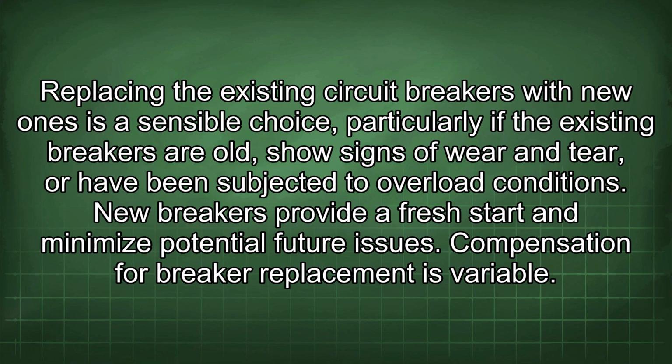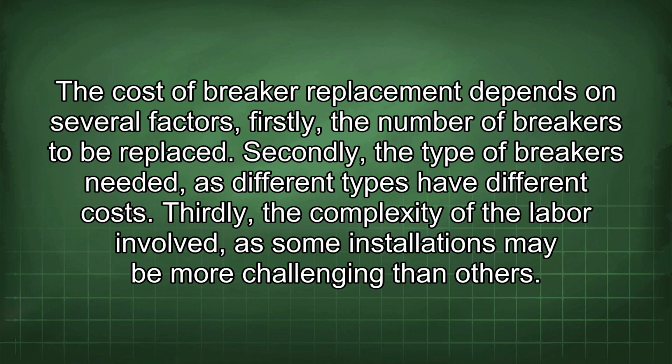Replacing the existing circuit breakers with new ones is a sensible choice, particularly if the existing breakers are old, show signs of wear and tear, or have been subjected to overload conditions. New breakers provide a fresh start and minimize potential future issues. Compensation for breaker replacement is variable. The cost of breaker replacement depends on several factors.